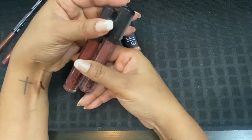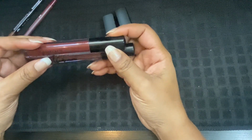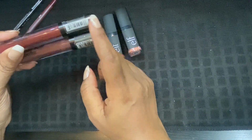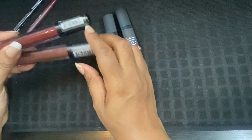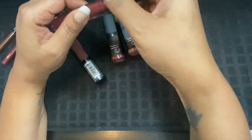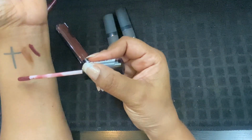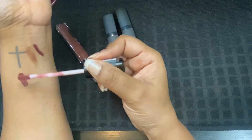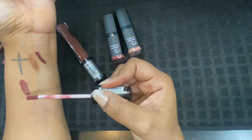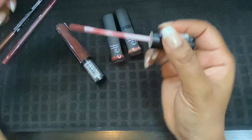Next are these two liquid lipsticks. They're the matte formula from Clean Color, and I have it in the shade Brick and Root Beer. I do like these. I got a lot of use out of my Clean Color collection when COVID first came, because they're matte and they don't move, and you can wear a mask and don't have any problems. That is gorgeous. Look how well those two look, like identical. They're so gorgeous.